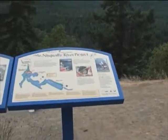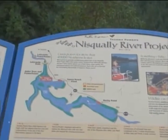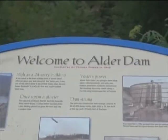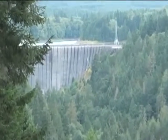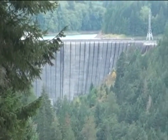This is the Nisqually Valley River Project, which is a reservoir. And this is between Eatonville and Elbe. This again is on Highway 7 between Eatonville and Elbe.